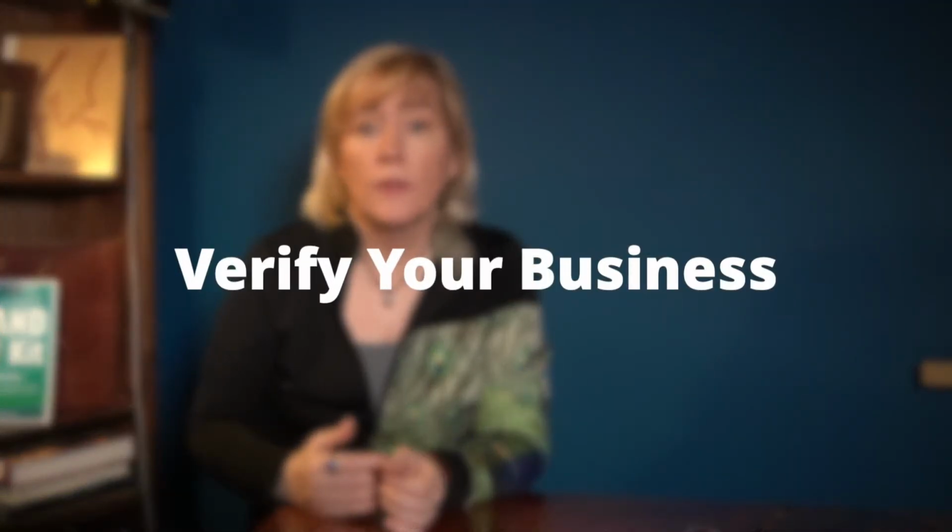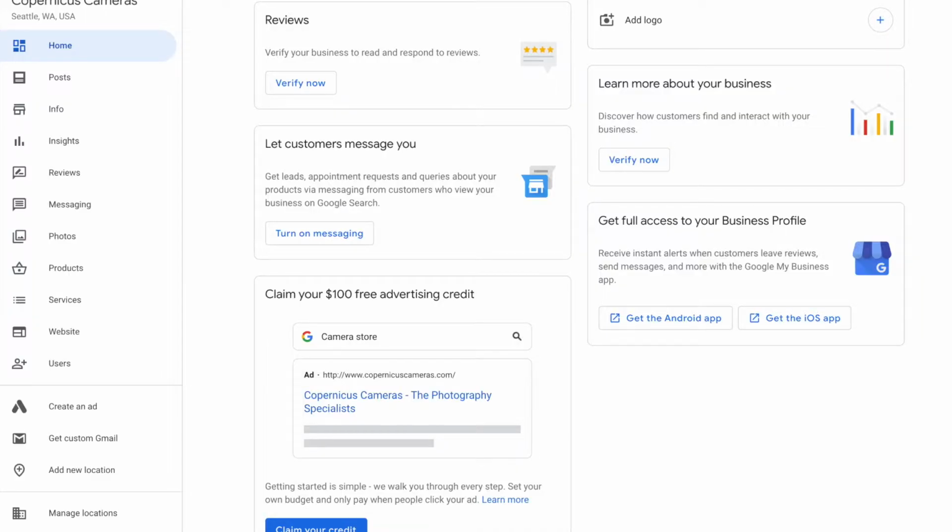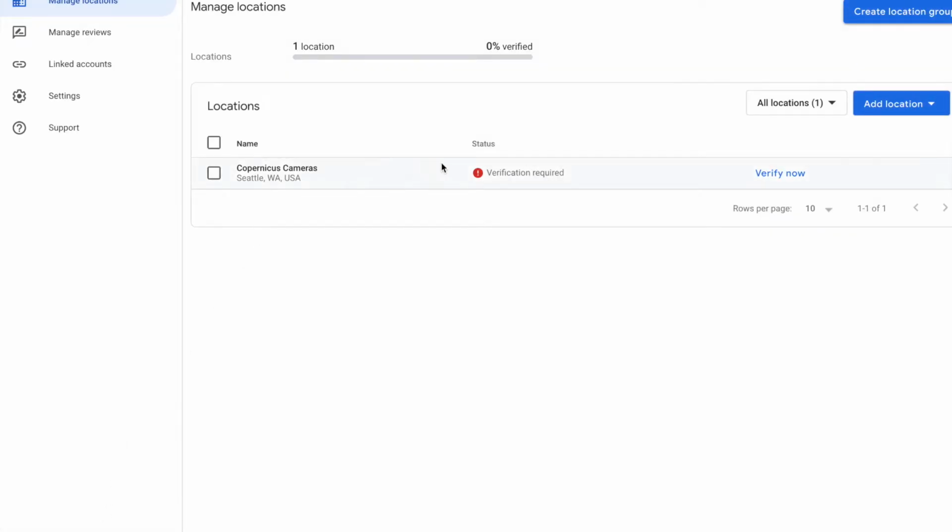I'm going to verify this mock business by completing my address. Google chooses how businesses get verified in one of 3 ways. Typically, it's a postcard by mail with a secret code, or it's an instant text message to the phone number you've connected with your Google My Business account, or an email. In the case that you have more than one location, you might be eligible for bulk verification. Remember to verify your business. Otherwise, your claim on Google My Business won't show up in the search results.